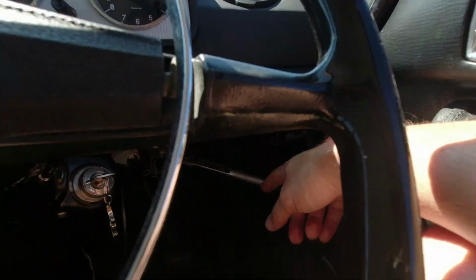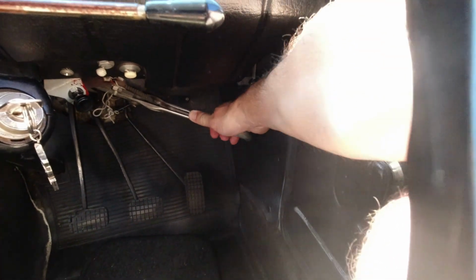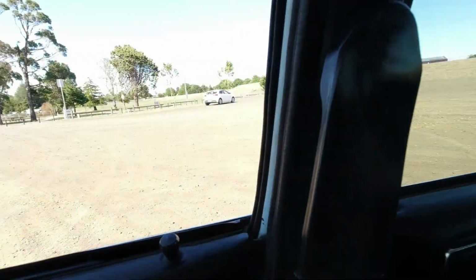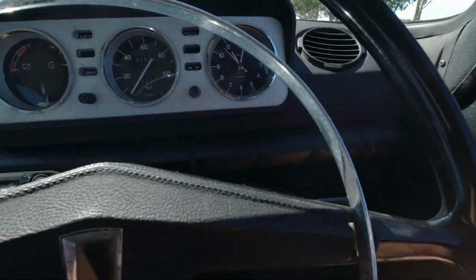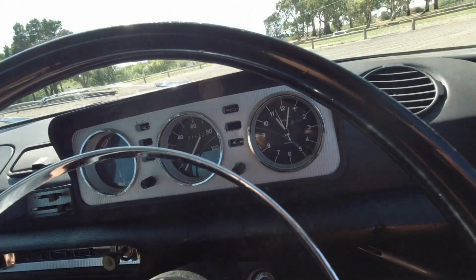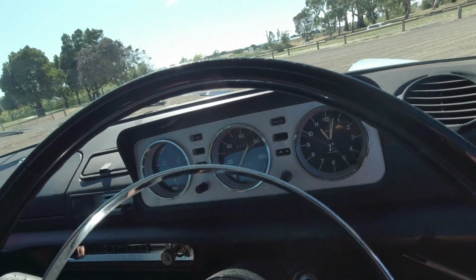But handbrake, remarkably similar to a Chevrolet Corvair in being quite a long way away, and very similar sculpted metal handle. But the seatbelts are static items, so that's going to be quite interesting. Ignition barrel down here, as you might expect. I would guess one of these is a trip reset, adjust the clock.